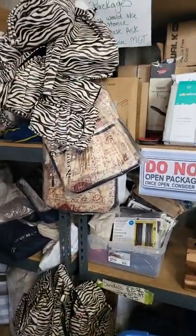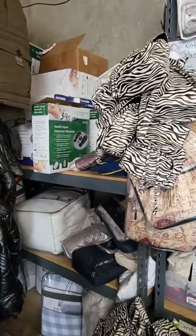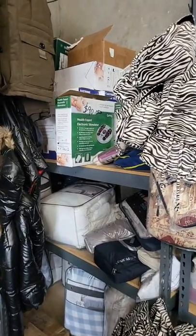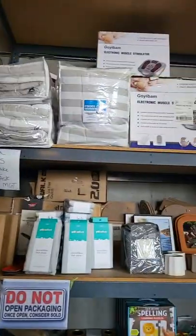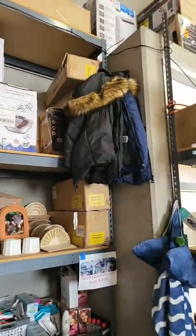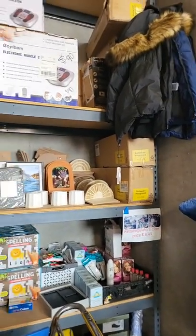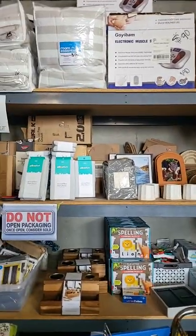Some of the little bags that came in. The little thing in the middle of the tan stuff, a couple of backpacks I put in people's personal shopper boxes. And health expert electronic stimulator for your fetuses. A couple of jackets. Some more comforters. Electronic muscle stimulator. Jackets. Housewares down here. They've got picture frames and little things to hold candles and microfiber sheets.